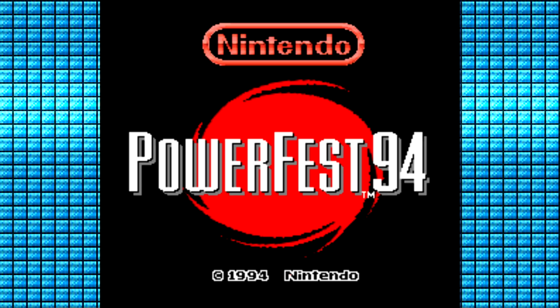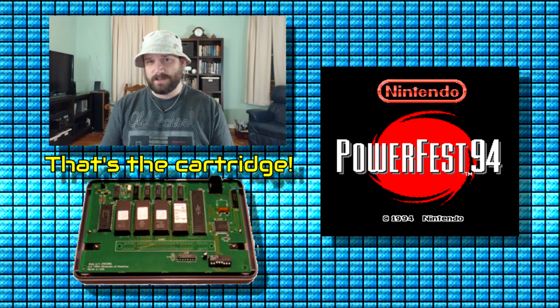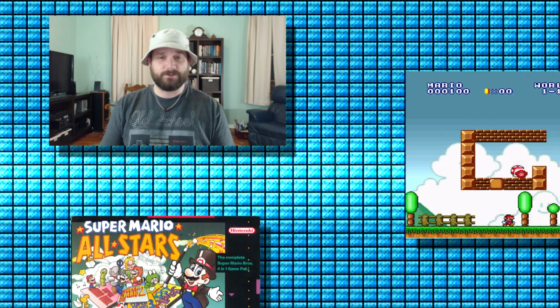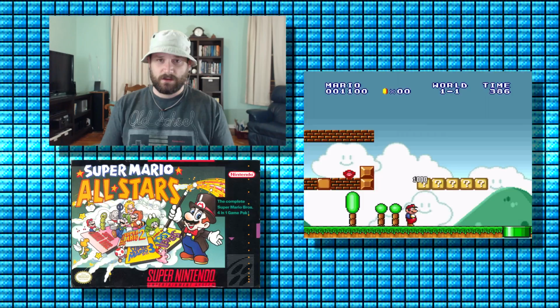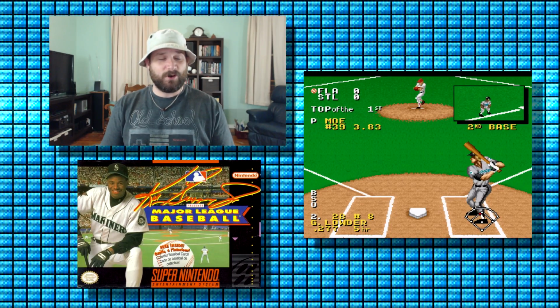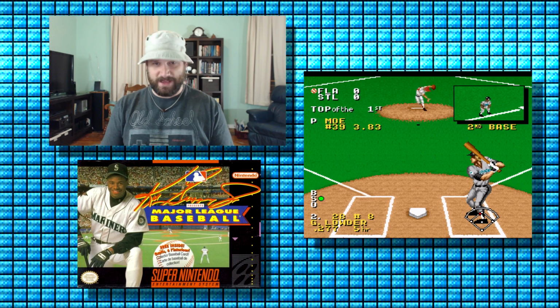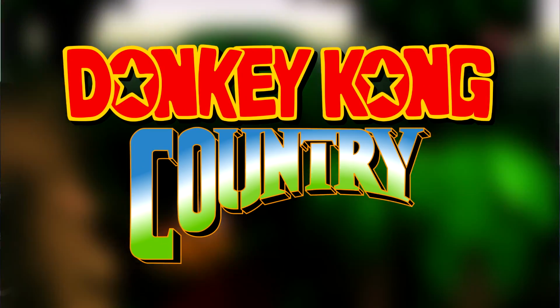Nintendo's 1994 competition was dubbed PowerFest 94. It had its own competition cartridge that was only used in the preliminary rounds. It featured the first level of Super Mario Bros.: The Lost Levels, the first race in Super Mario Kart, and a home run derby in Ken Griffey Jr. Presents Major League Baseball. The finals introduced players to their first look at the not yet released Donkey Kong Country.